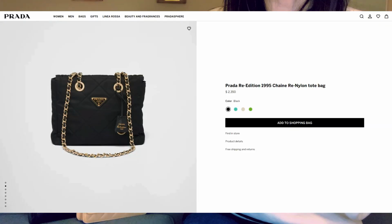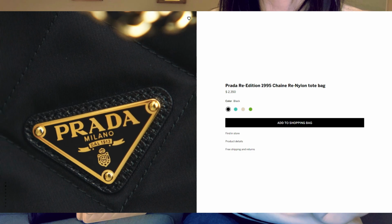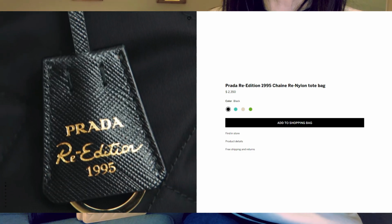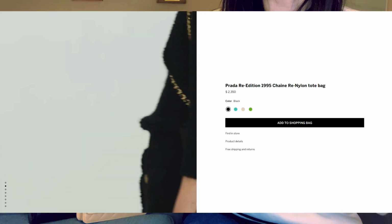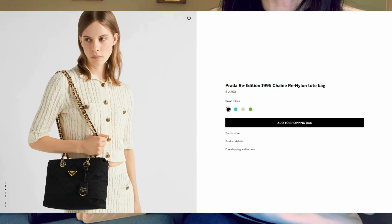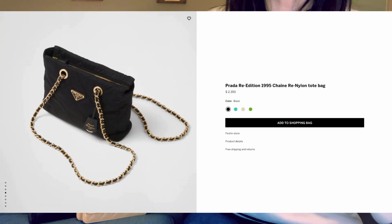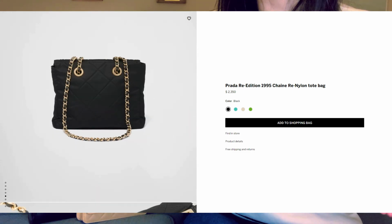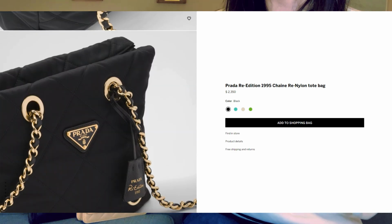Now the other bag would be the new 1995 re-edition chain nylon tote bag for $2,350. Now while this one is primarily a long shoulder bag, I love how it fully zips up for being a tote bag, and it's a great size. Like, it's not too big, it's not too small. I think it would be cute if it had top handles for a little top handle moment, but it's not a big con that it doesn't. So in my opinion, these 3 bags tick all the boxes without a doubt. Now, I have nothing but good things to say about Prada's nylon.